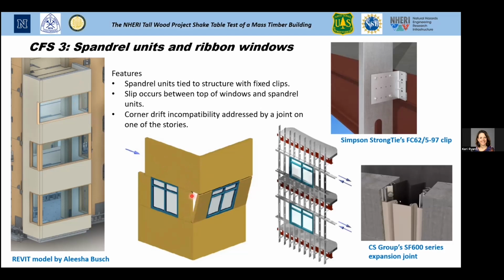And you have the incompatibility at the corner. We use a similar joint. Well, let me backtrack a little. We do not have a joint on every floor for this one. We did want to see what happens at these corner window units. They have some ability to accommodate that movement at the corner, but not a ton. I think they will say about a half inch or so. So we want to see how far you can go. So you're going to let one of them break. But admittedly, this is our most vulnerable system.